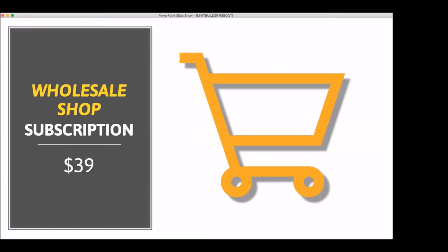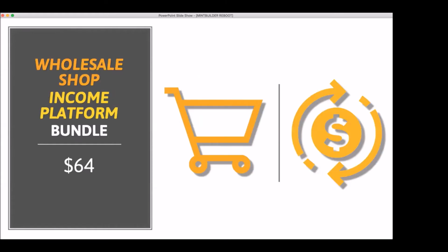So these are two a la carte options. And then we also have the bundle. Maybe they don't want to accumulate an asset right now, but they want to buy from the shop. They want to buy bullion for super cheap, or they want to buy other items. And they also want to run the income platform. So we thought, we'll give you a discount for this. So instead of having it $78, because if you paid for both of them $39 apiece, $78, you're getting a $14 discount for this bundle.